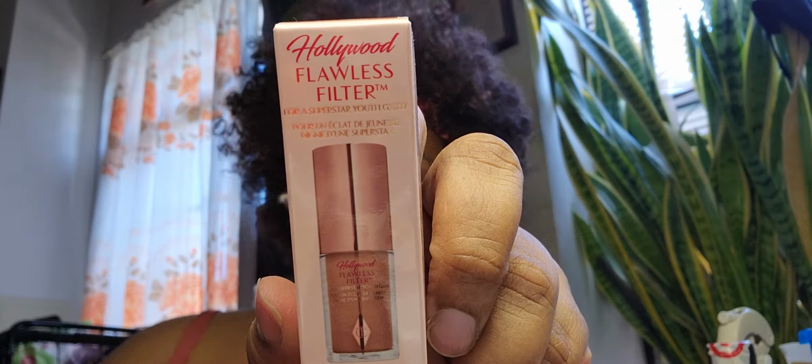Hollywood Flawless Filter. This looked really good online, so I just got a mini. I'm going to show you the box and the actual product. I like when, well, the box is going to get damaged. I like when things come in minis, because the temperature in here is unpredictable and it makes things degrade faster. Well, liquid things anyway. So, did I say Charlotte Tilbury? And this is in 6.5 deep. It doesn't need to be your exact shade because it's more of a glowing kind of thing.